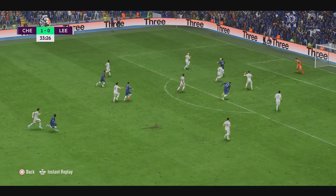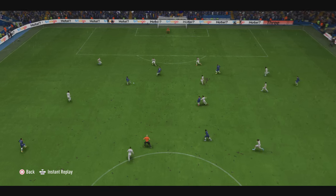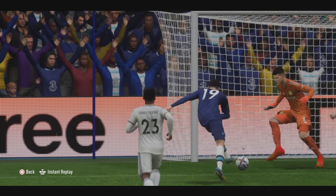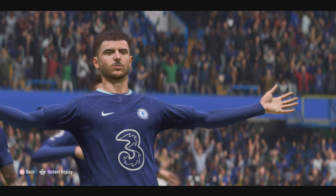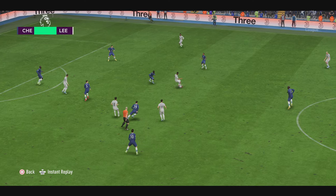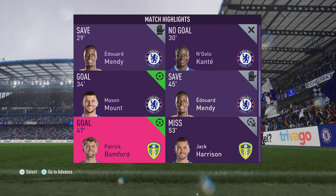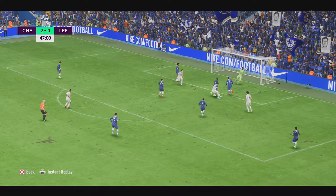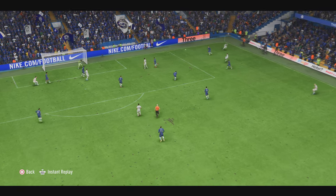Sterling. A chance for him to get in behind, maybe. In it goes! Delighted to be two in front. Things look good for them now. Could play it in. And there it is! Still life left in this game. And they have the momentum now.